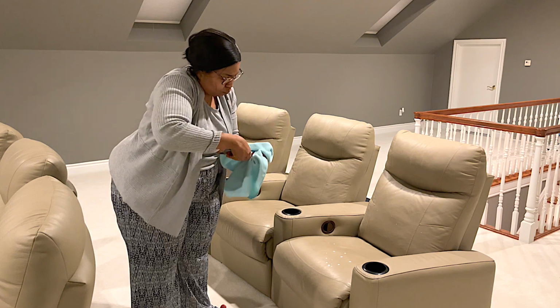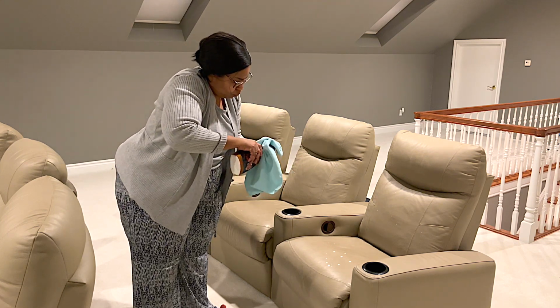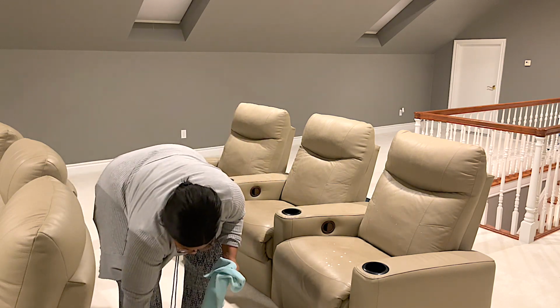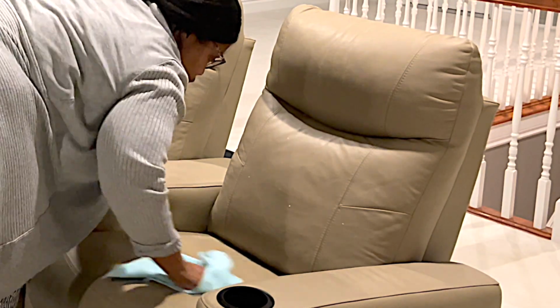So I'm using a leather cleaner and conditioner to keep the leather seating in pristine condition. A little goes a long way, so I use it sparingly so it doesn't leave a greasy residue.